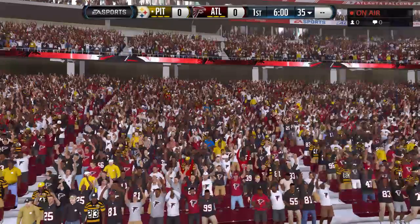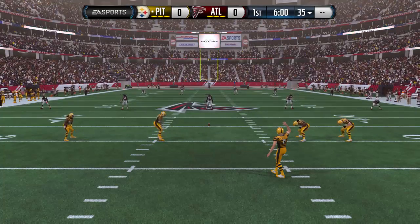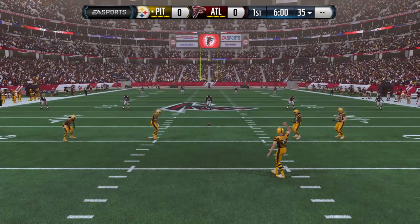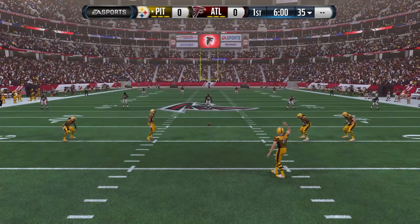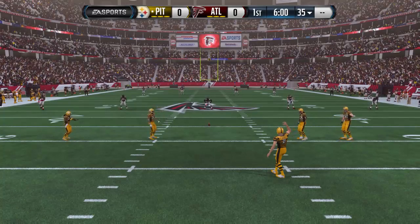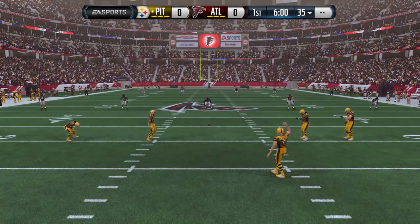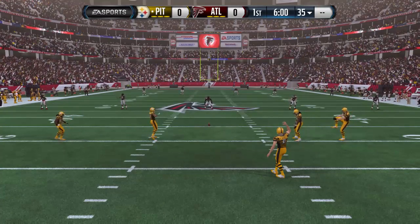Steelers, Falcons coming up on EA Sports as we get set for today's Week 15 matchup. How about going against a team with a three-game winning streak? That's the case here. Well, when you have a three-game winning streak in the NFL, it means a couple things. It means you're healthy, and it means you're playing very well. I think it's going to be tough to snap that three-game winning streak here today.